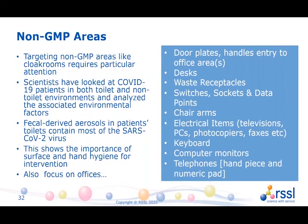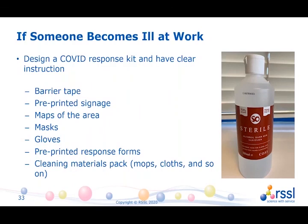So good hygiene practices around toilets, particularly closing the lid of the toilet, will help minimize the spread of the coronavirus. It's also good practice to have a coronavirus response kit within the workplace, so that should anyone become ill at work and go home, the area they were in can be looked after very quickly, including things like barrier tapes, pre-printed signage, a map of the area, because the person responding might be unfamiliar, particularly in a complex pharmaceutical facility, masks and gloves and suits for the person to wear, and the appropriate cleaning materials and so on. So if you have this kit ready made up, it makes dealing with the issue quicker and means that you're protecting the products faster.